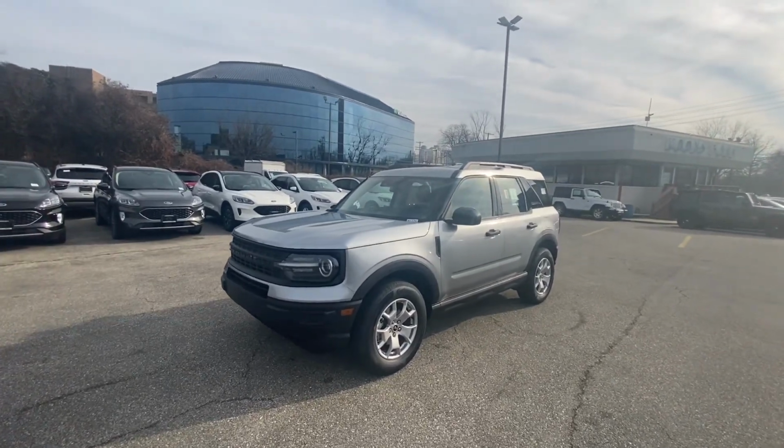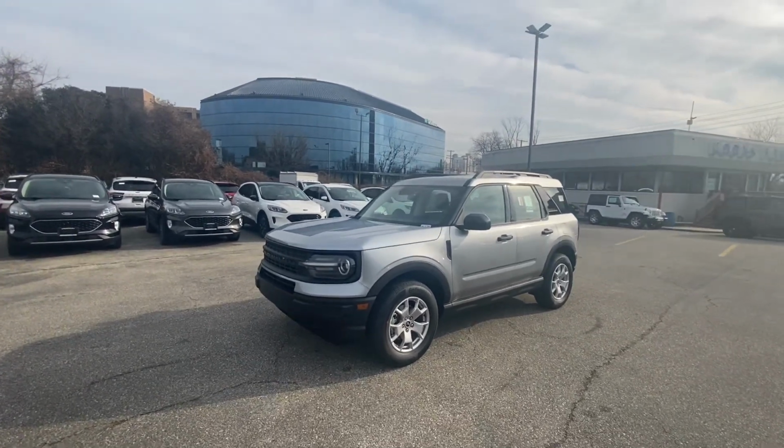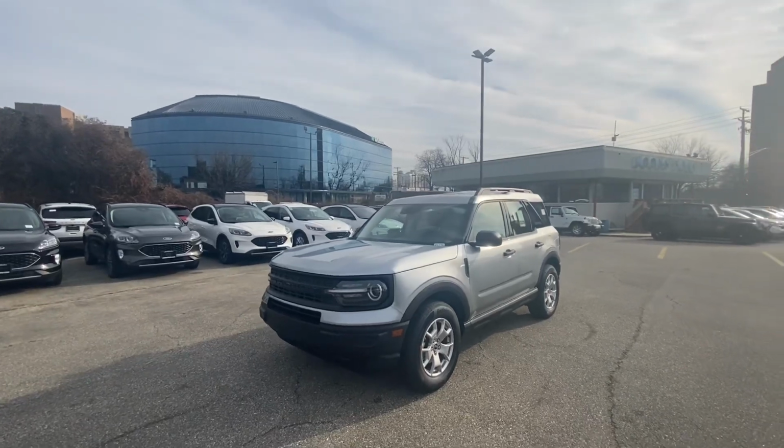And this is going to conclude our in-depth tour, walk-around, startup, and many of the features on the brand new, completely redesigned 2021 Ford Bronco Sport base.